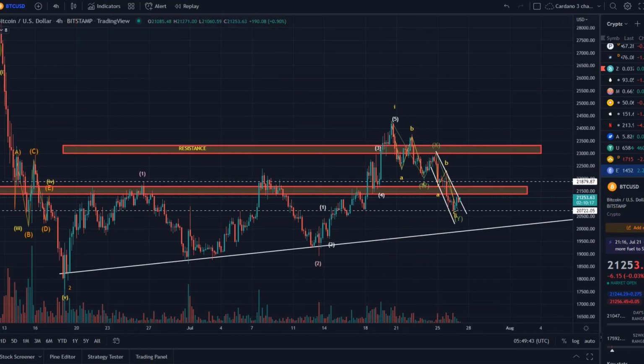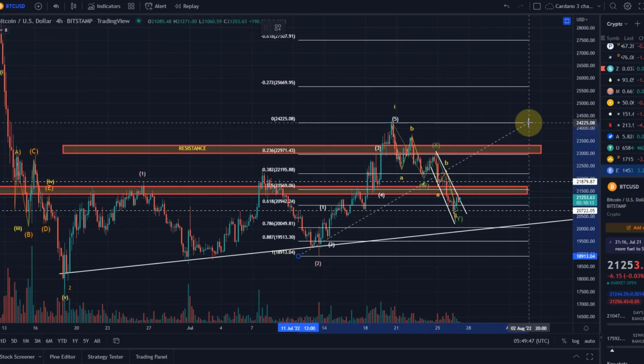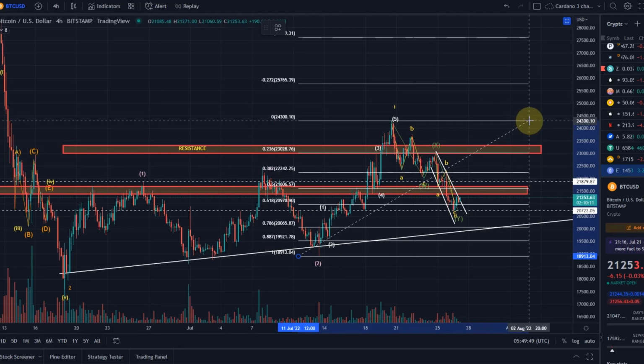What would be the target if we drop once more below 20,700? So let's take a look at that. That would be the next Fib level, the 78.6% Fibonacci retracement level. That is at pretty much $20,000. Yeah, and that's the update for Bitcoin.